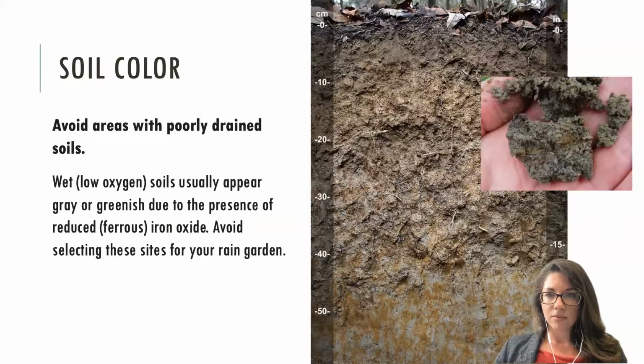Dry soil tends to have a lot more oxygen, which leads to higher rates of oxidation. So you end up with more brownish and reddish colors in your soil. But meanwhile, soil that's not draining very well, that's wet a lot, it tends to be gray or greenish due to reduced iron oxide. So you can really think of gray soil as kind of like a warning sign not to build your rain garden right there. It's probably not going to drain very well.